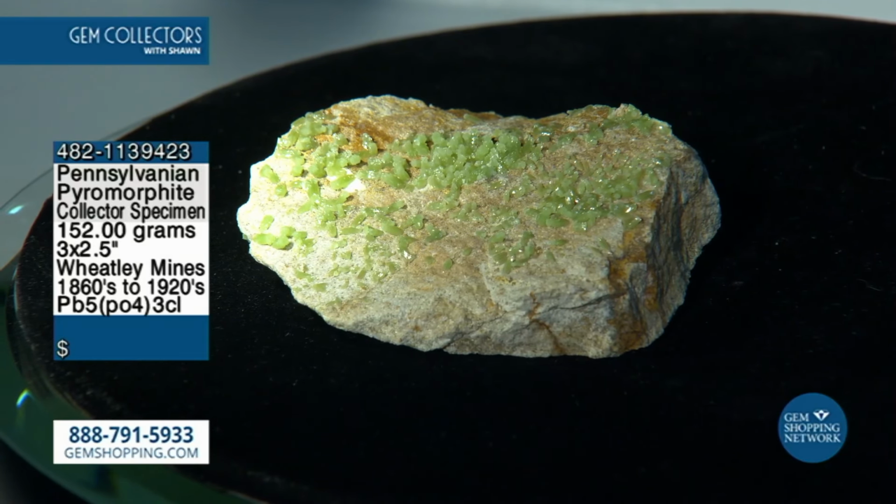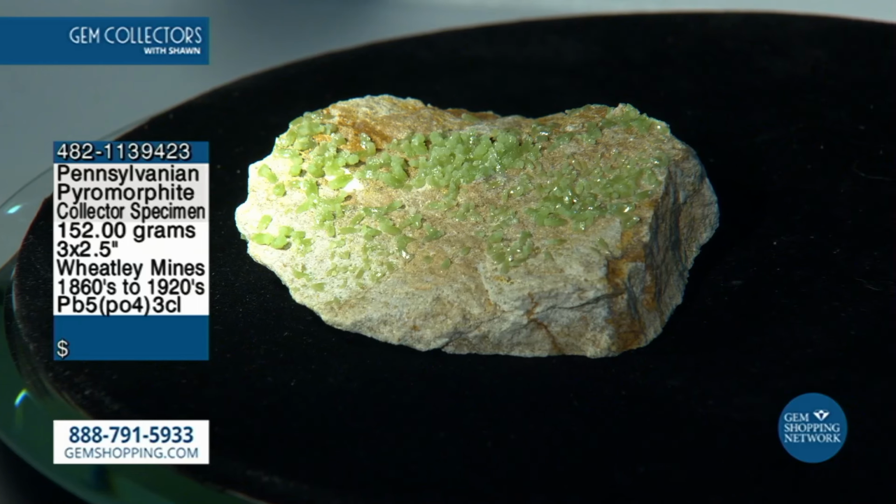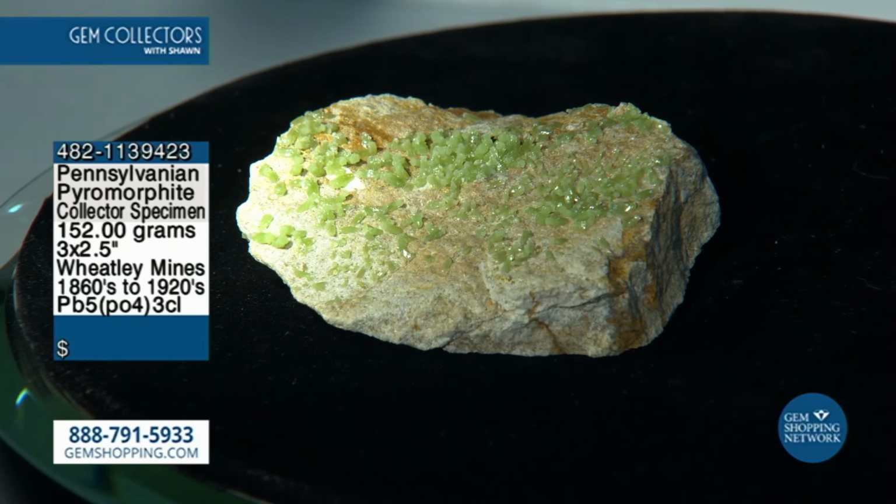Oldie but a goodie, and I don't mean oldie by way of length of time I've had it, even though I've had this quite some time. I am talking about where this is from, the Wheatley mine, 1860s to 1920s. After 1920, that was it. This specimen goes way back. Pennsylvania, this is part of my Made in the USA collection. Pyromorphite.